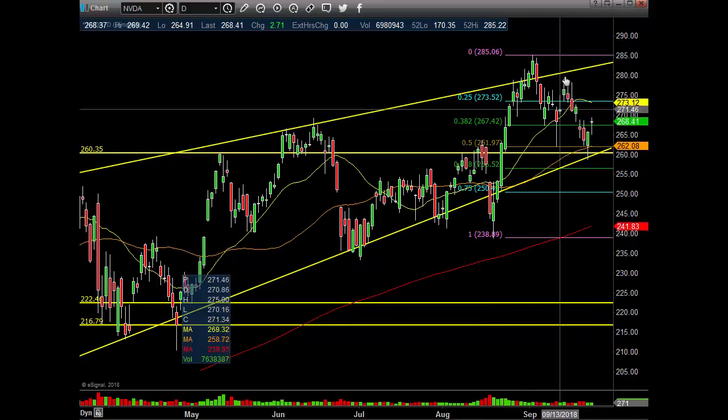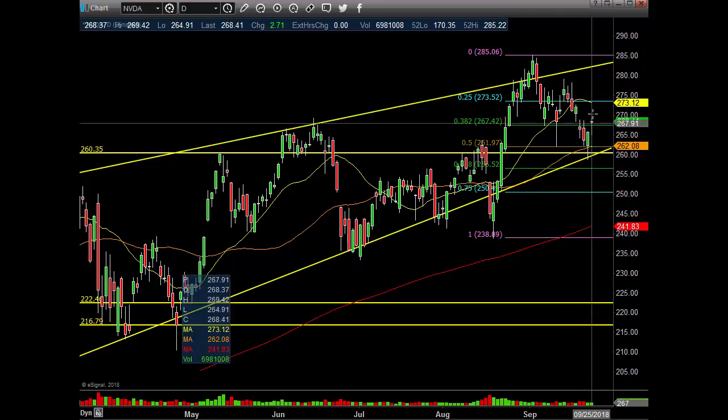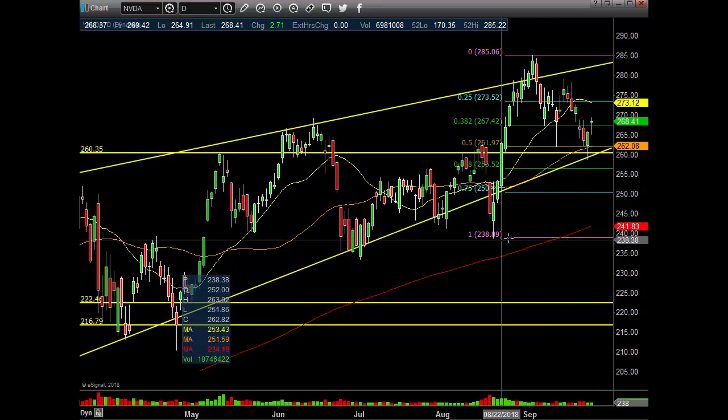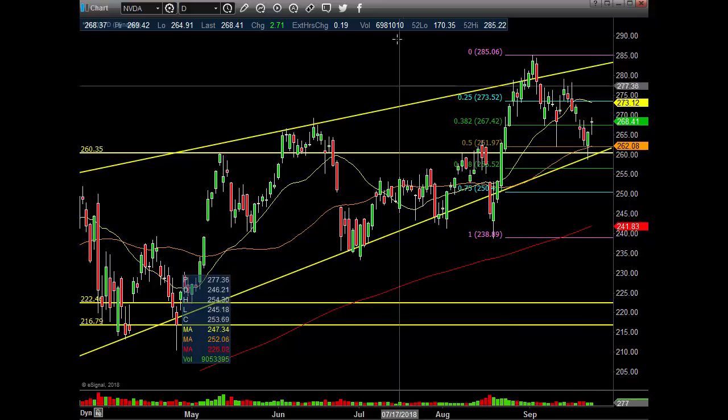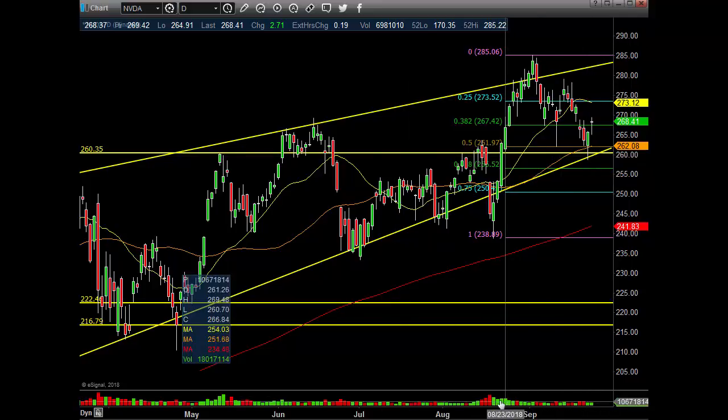So we came up, a little bit high, came back. So if we can't get above this 20 MA and continue going, I think the next wave will be down, and we'll be kissing down in this area right here. So just be careful with NVIDIA, guys. Volume was okay, 7 million traded. You can see it here.